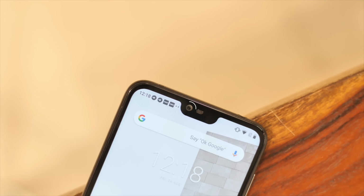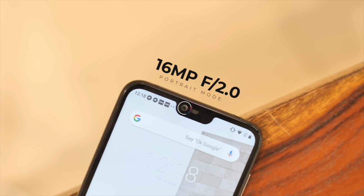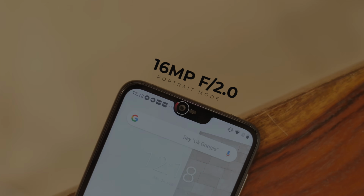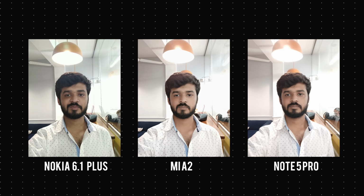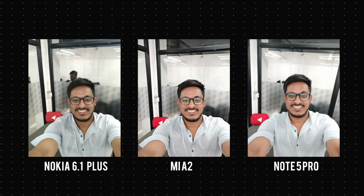On the front, the Nokia 6.1 Plus features a 16 megapixel selfie shooter, and there the story is a mixed bag. I feel like the Nokia 6.1 Plus comes up with photos that show more natural colors. However, it does fall behind when it comes to the details it captures. Both the Redmi Note 5 Pro and the Mi A2 take more detailed selfies than the Nokia 6.1 Plus.